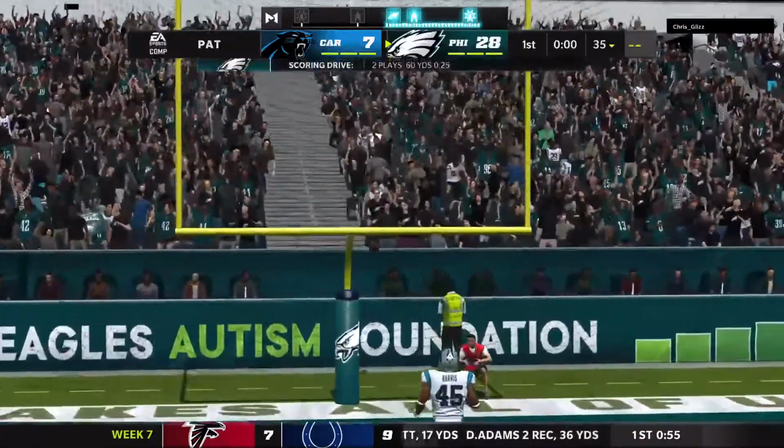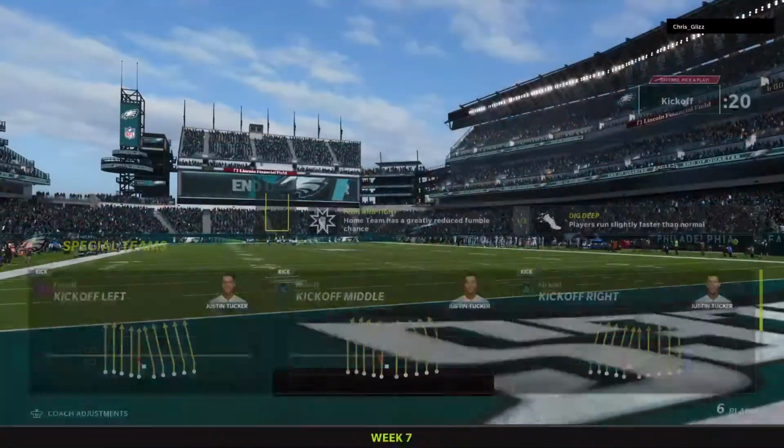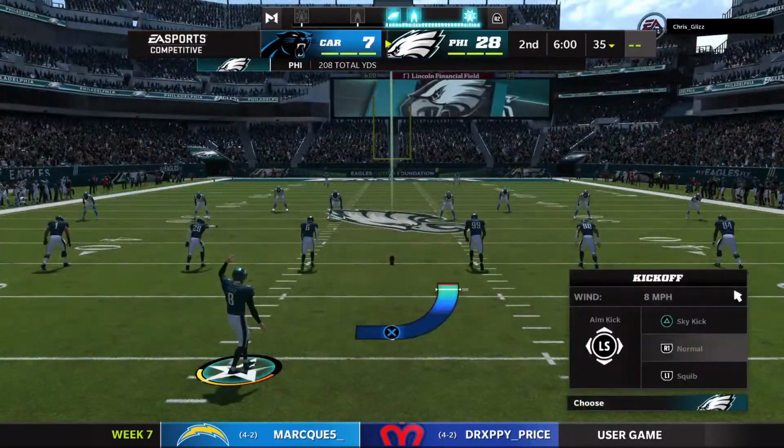Tucker able to connect on the extra point. And the lead now to 3 touchdowns at 21. An entertaining start to this one. More to come on EA Sports.